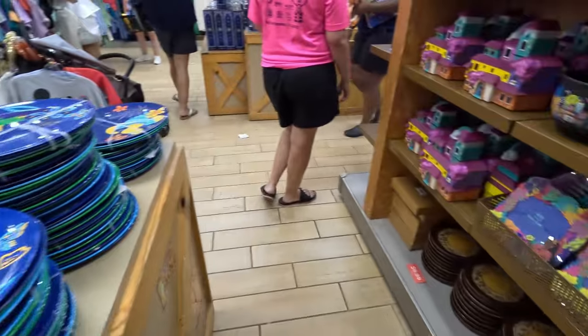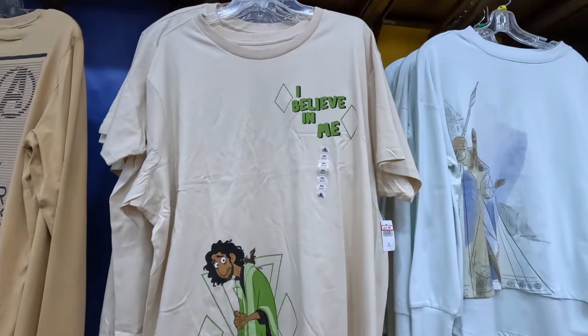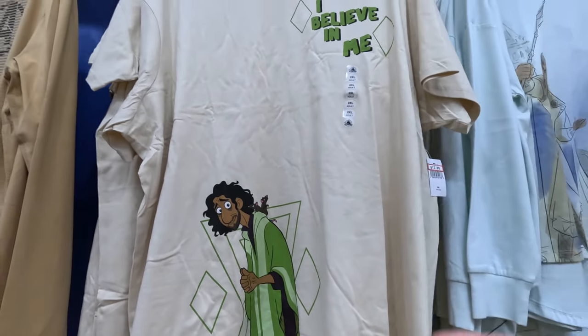$4.99, nice little glass cups. Look at the shirt, I believe in Bruno, $12.99.